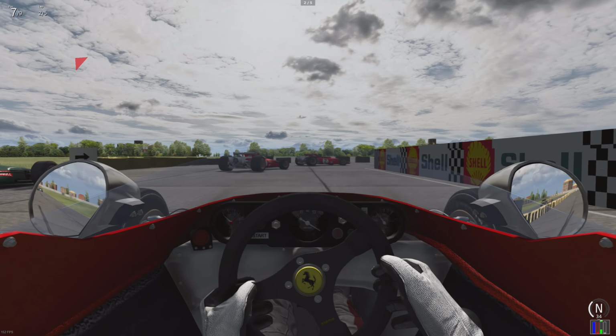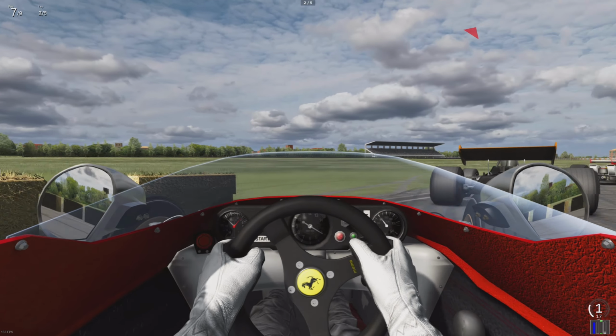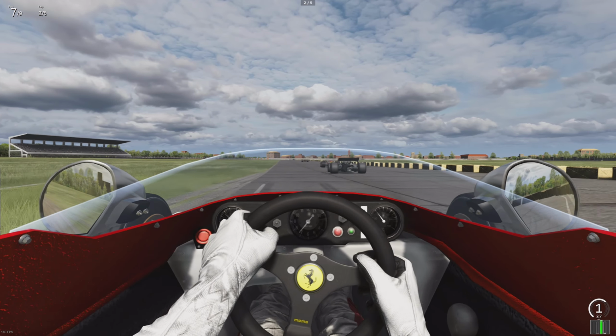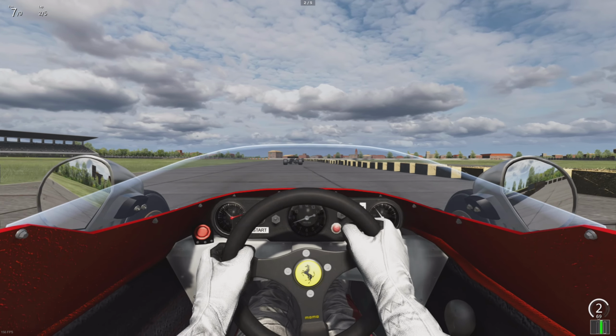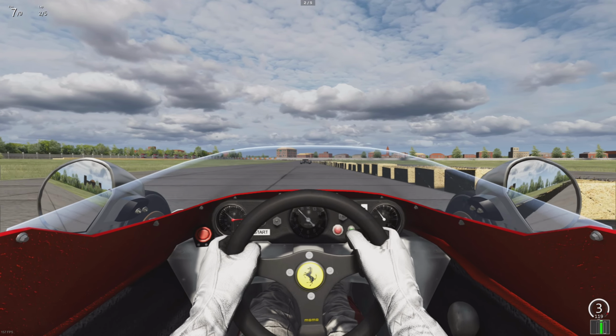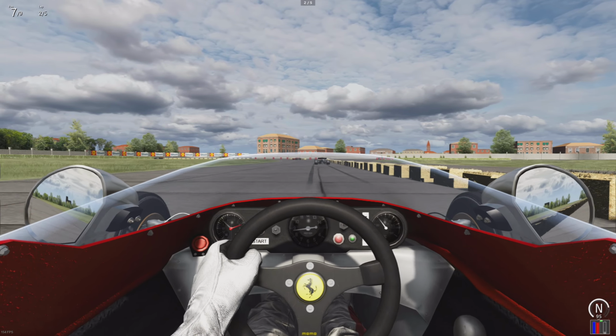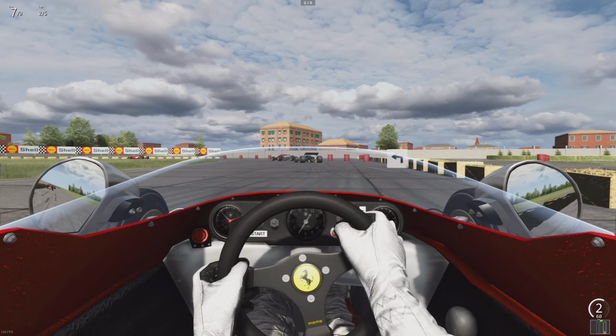Move over here. Go into the hairpin here, the end of the runway. A little bit of room there to go off the edge, but up into 7th here. It's 5 laps, so not a super long race here, but there are no real F1 Grand Prix events after 1961.